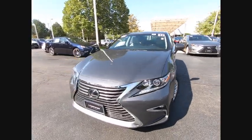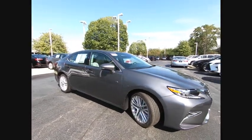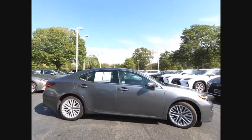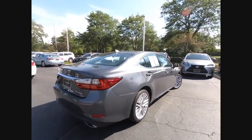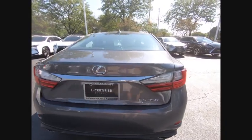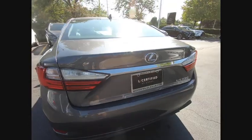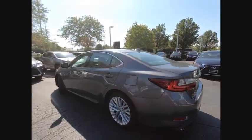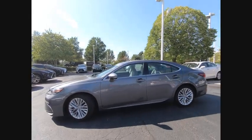Stop by and take a look at the 2017 ES350. The Lexus ES350 is a sophisticated combination of distinctive styling, luxury, and smooth performance. A 3.5-liter V6 engine propels the ES from 0 to 60 miles per hour in 6.8 seconds, and the countless standard interior features transport you to a new level of luxury and convenience.